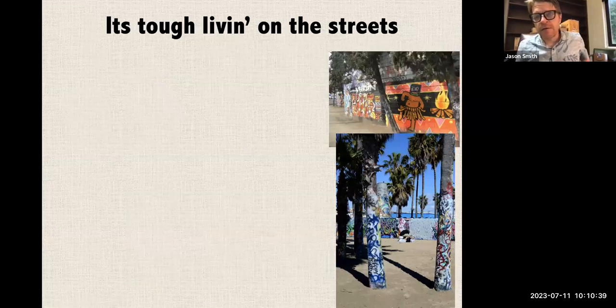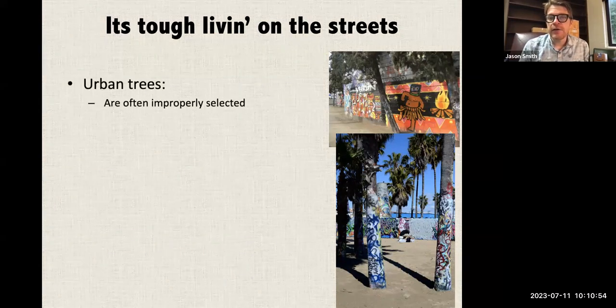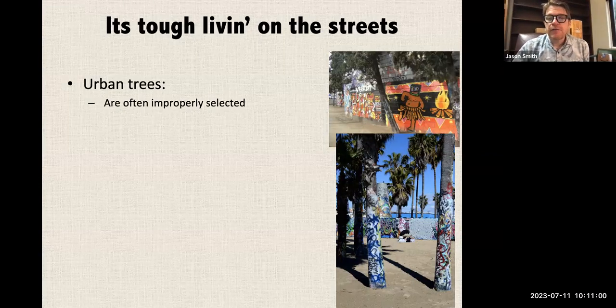So at the very beginning, instead of just jumping right into the species, I want to talk about why it's important to diversify, and some of the issues we're dealing with. In urban areas, it's very difficult. Urban trees are very often improperly selected. We have a lot of species planted that really aren't correct for the locations: trees that get too large for the site, or trees that require different soils planted where the soils aren't right for them.